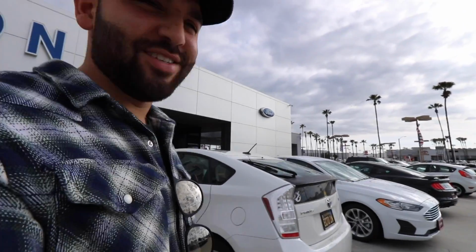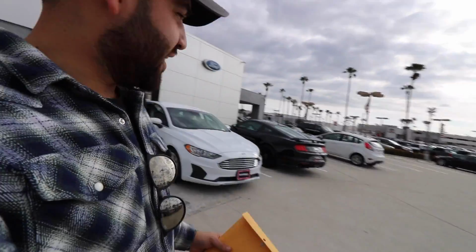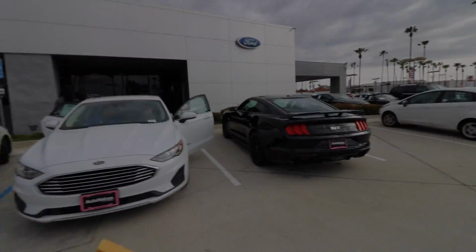Alrighty guys, so just walked out of the dealership now. Car is officially mine. I gotta get everything put into it. So excited for it. Here it is. Brand new ride.